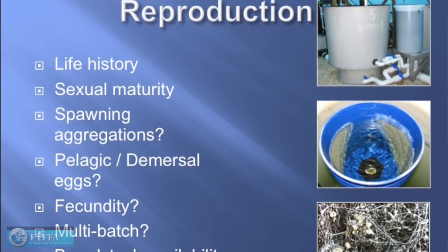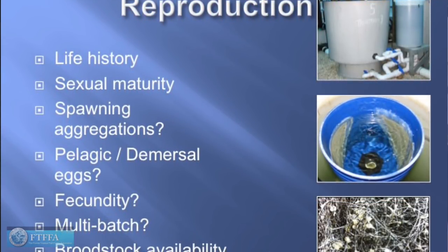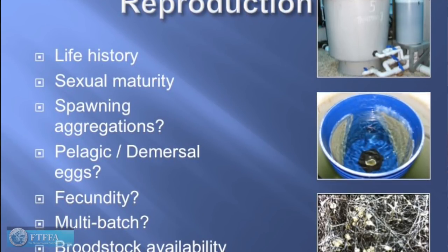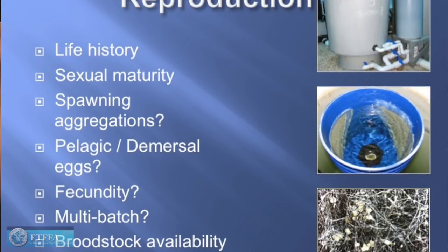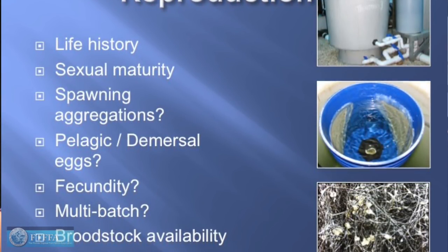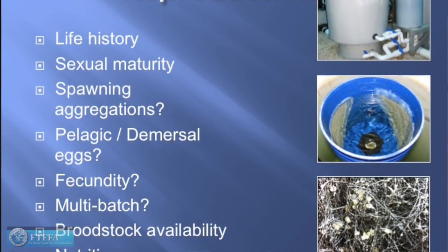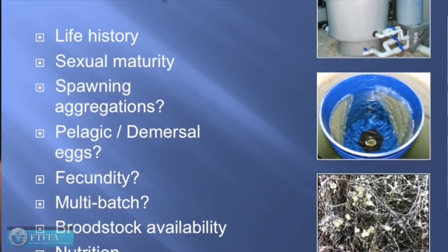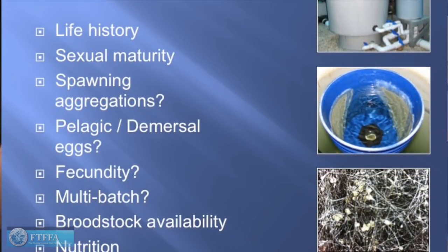The more we know, too, about what actually happens in the wild. Do these fish aggregate when they spawn? Can we recreate that in the laboratory, in a production environment? Do they spawn pelagic floating eggs, or do they spawn demersal sticky eggs that are large with well-developed larvae? And how many of those eggs do you get? What's the fecundity on that?